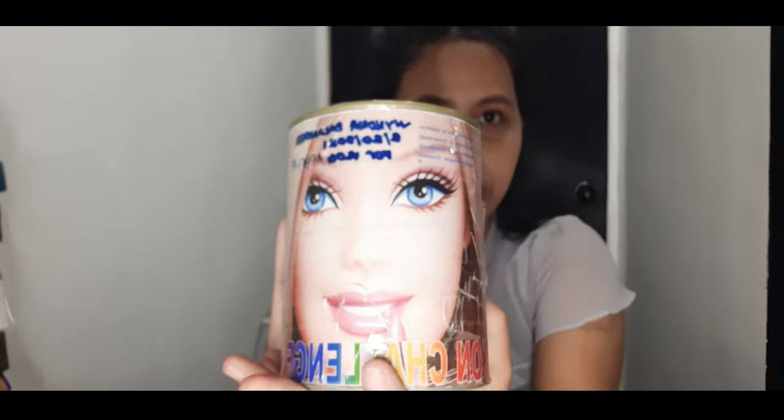Titignan natin kung nagkasya ba siya, kung sapat ba siya para pambayad. Baka kasi kulang. So, titignan natin, guys. So, this was my ipon. Ito yung ipon ko, guys. Look. Yan yung ipon ko.